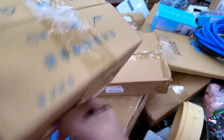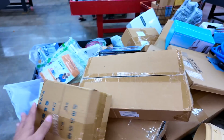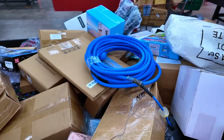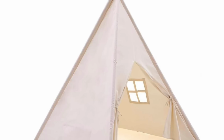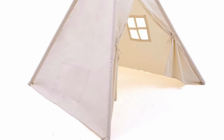Play tents are also something that my customers really like, and being that we're so close to Christmas, I have a feeling that a lot of these are going to be given as gifts. So when I saw this really super cute, brand new in the box, children's play teepee, I went ahead and picked it up, and I sold it for $13.